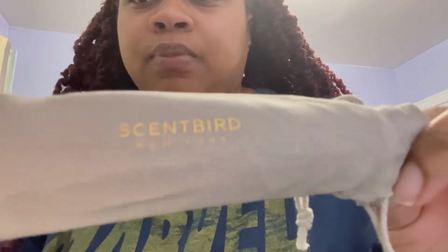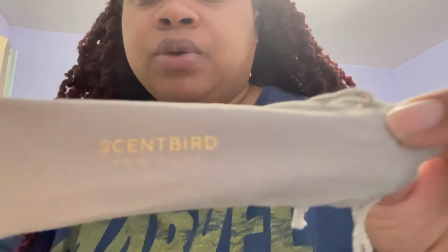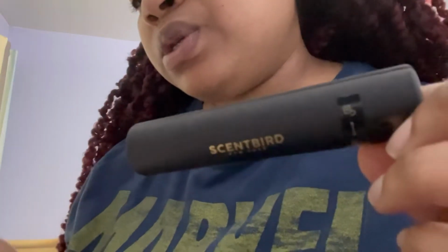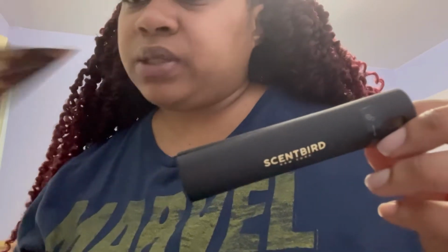All right, so let's see. First of all, that's the packaging, and this is so cute and so sleek, and this is reusable, so you can just take your little scent, drop it down in here, drop it in your purse or your carry-on, and take it with you, which is super cool. So these are their atomizers. I might be saying that wrong, but this is what it's supposed to be like.